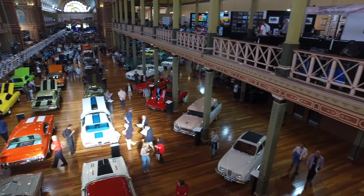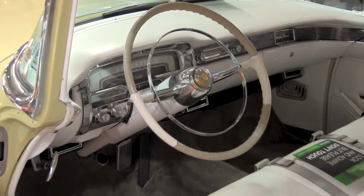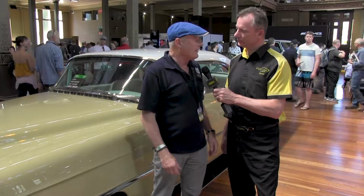How many owners has this car had? Well, I believe I'm the third owner. I've gone sincerely into the history of it, and the best I can locate is the man who did the restoration on this, he was the second owner. The car has spent its whole life in the San Francisco Bay Area of California.